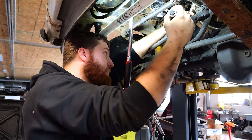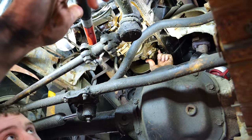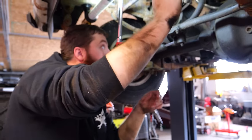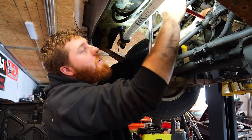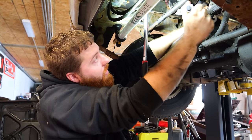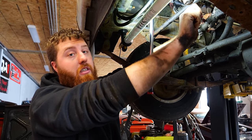And if you'll remember before, we could wiggle these. I can't move them at all anymore. So yeah, I think we got her. Next step here is to clean up all our gasket surfaces, get that oil pan on, get some RTV on the seals, and then eat tacos while it dries. We'll be back after that, dump some oil in it, see if it runs.